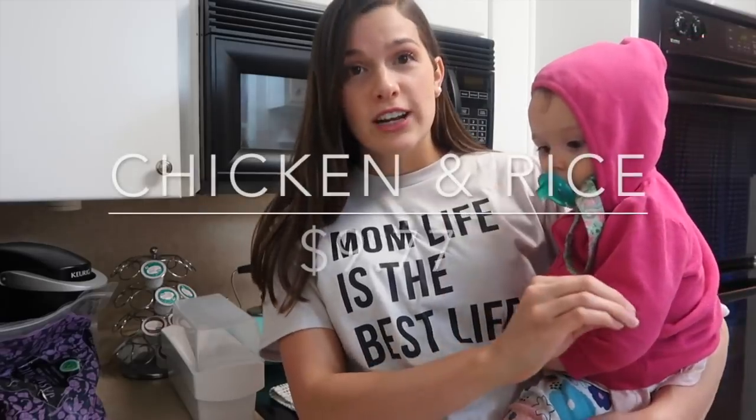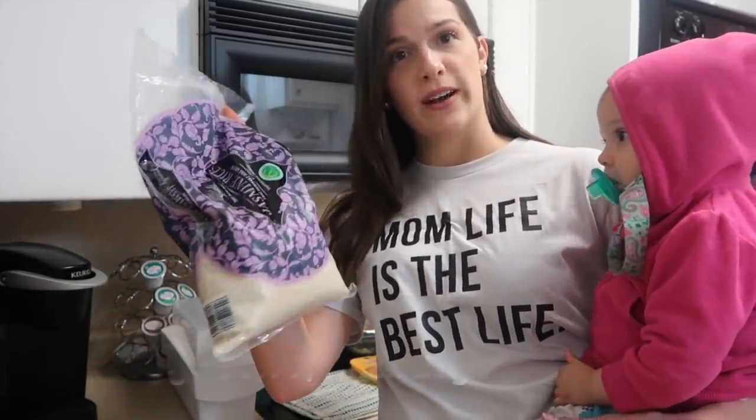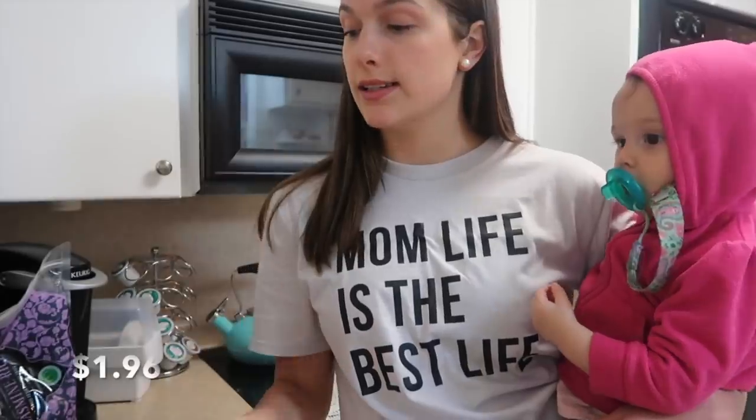So the ingredients you need for this meal is obviously rice. I have jasmine rice. You could use white rice, brown rice, doesn't matter. I actually bought this another time, so I can't remember the price. Okay, you need Lipton onion soup mix. This is not Lipton brand, this is ALDI. This is 55 cents. 4 cans of cream of mushroom or 2 large cans of cream of mushroom. These are 49 cents a piece.